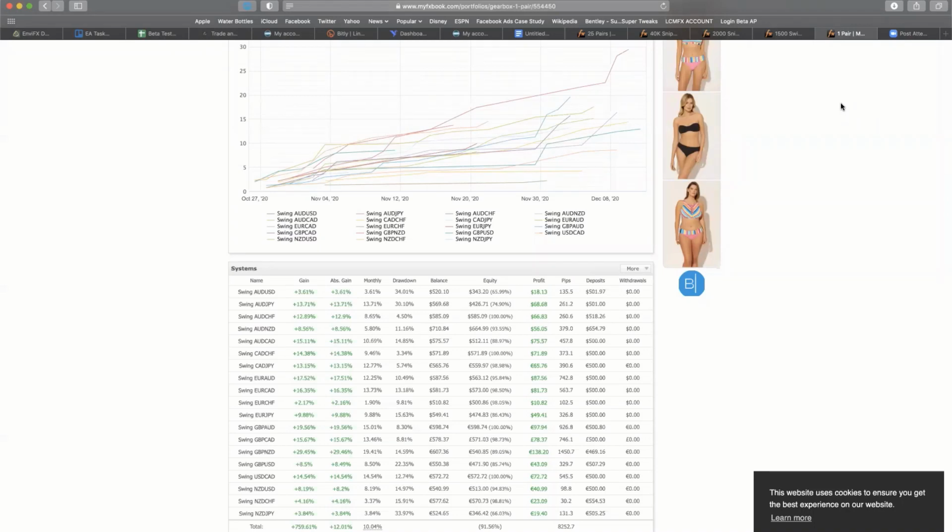For example, if NZD JPY even went to $1 profit right now, I'd probably close it. I'd be like, all right, I'm out. But if I don't look at it and it swings and hits its take profit, I'm going to be a very happy person. So it all is personal preference.